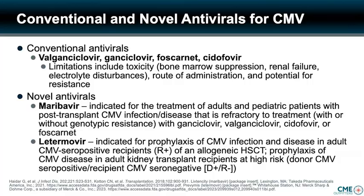And then we have our newer, more novel agents that have been still somewhat recently approved. We have maribavir, which is for refractory CMV infection, which is resistant or just toxicity prevents utilization of the conventional agents. And then we have letermovir, which is the only agent that's approved for prevention of CMV infection for stem cell transplant, at least. Although in the renal solid organ transplant, valganciclovir and ganciclovir have been used.